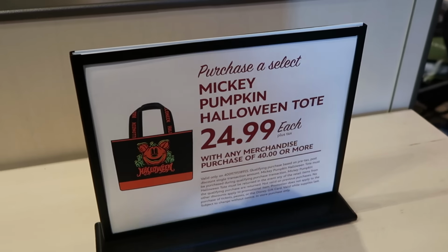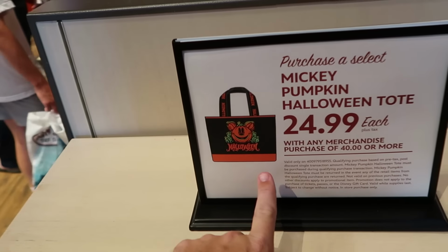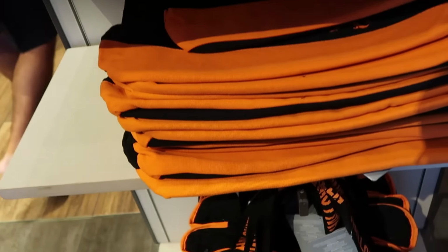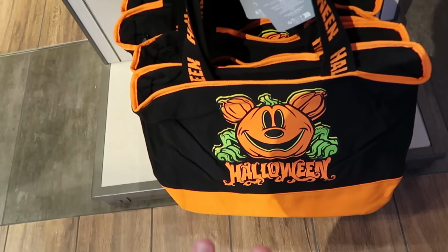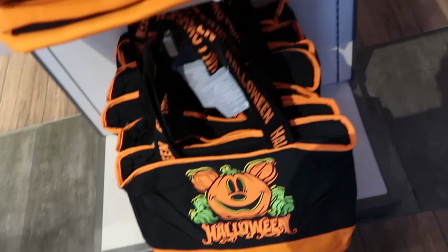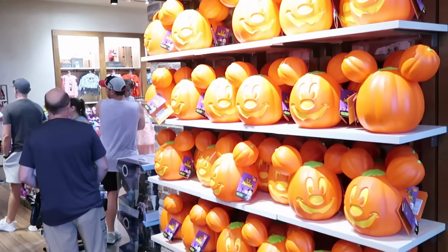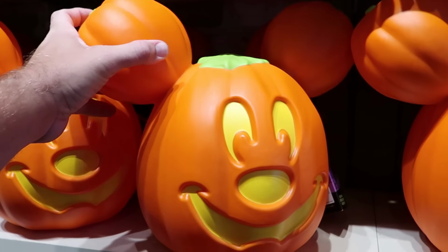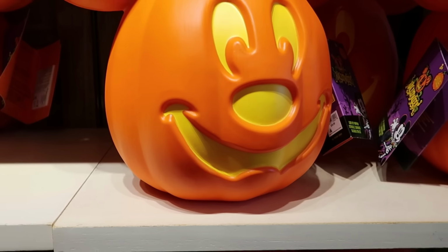On the front side here, they do have a Mickey pumpkin tote bag. It's embroidered Halloween. With any purchase of $40 or more, you could get one of these for $25. These are a very heavy material though. Definitely suggest you check those out. It has the full zipper compartment on the top, and it looks like there's a ginormous light up Mickey. Holy moly, is this thing massive. Oh my word, this is awesome. Okay, so it has the little spot there with the pull tab as well. Let's see if we can find the price tag on this guy. They are, let's see here, $60.